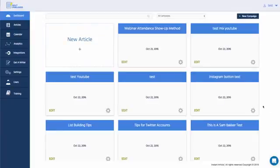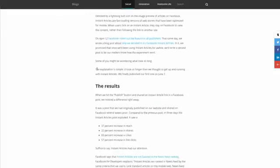Okay, so let me show you inside of Bulk Publisher. Now, in order to understand what Bulk Publisher does, it's really important to understand where Instant Articles fits in. Instant Articles is a really new concept that only recently came out.